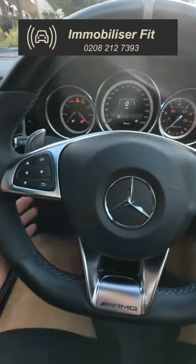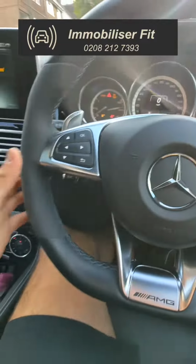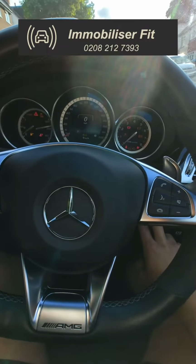So once again, pop the code in, so we'll turn the car off, double tap back on, obviously because we tried to stall it, pop the code in, 1, 2, 3, 4, we get a flash from the full beam, we can start the vehicle.